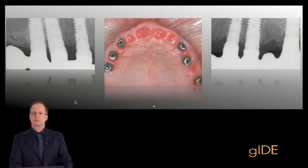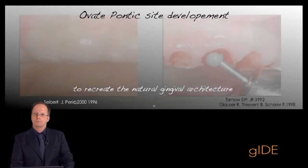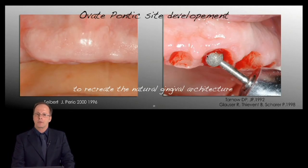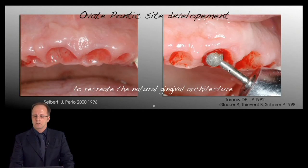And let me spend a few words about the aesthetic area, the frontal aesthetic area. In this case, even if we have a beautiful maxilla with a wide ridge and a thick mucosa, I prefer not to place implants, and I prefer to do an ovate pontic site development to recreate the natural gingival architecture. With a round bur, I can create a concavity, and then with a provisional, I can push up the mucosa until I get to the final natural architecture.